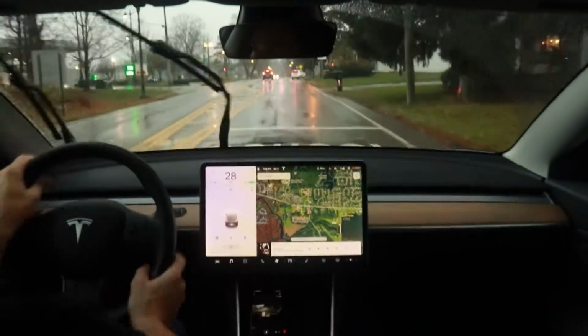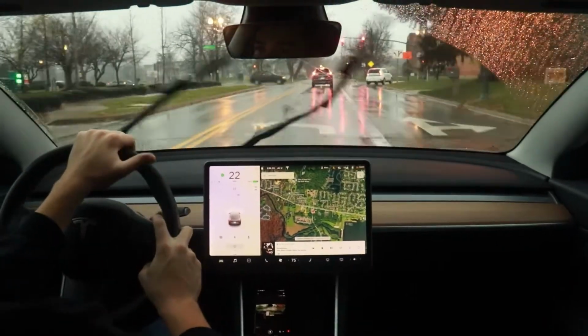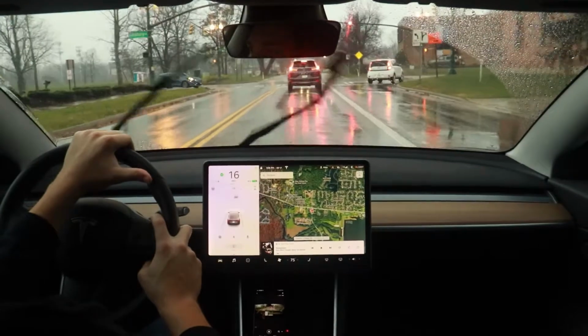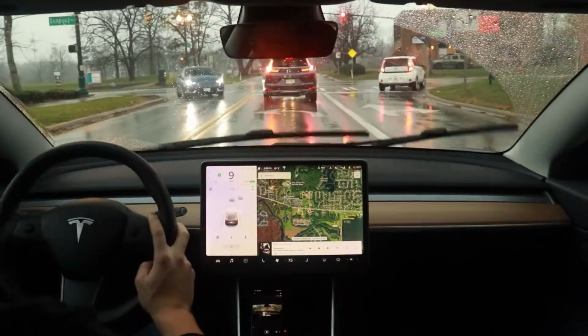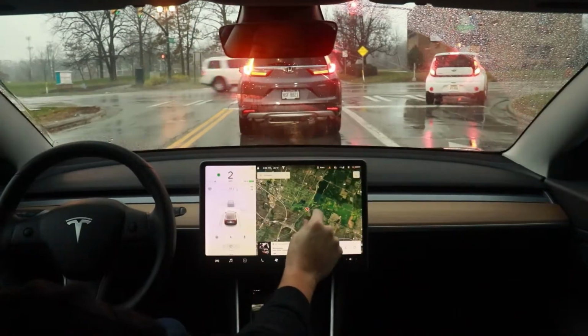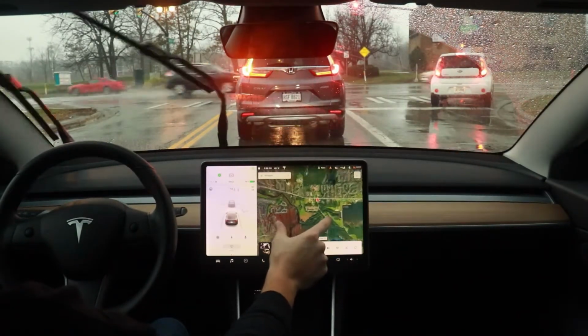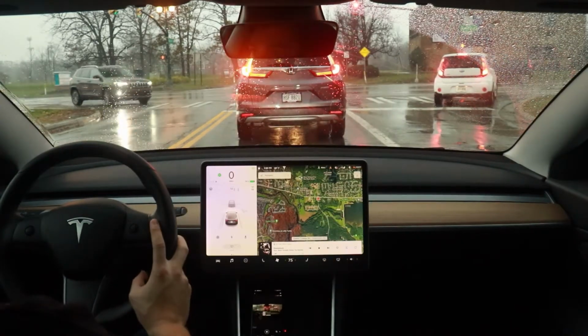So why don't we take a left here, and I think we'll be able to get onto the highway from here. Sunbury Road, okay. Yeah, I'll be able to get on the highway over here, and we'll see how Autopilot works in the rain.